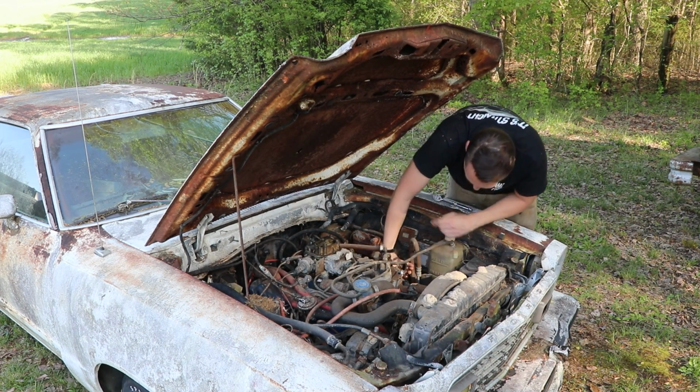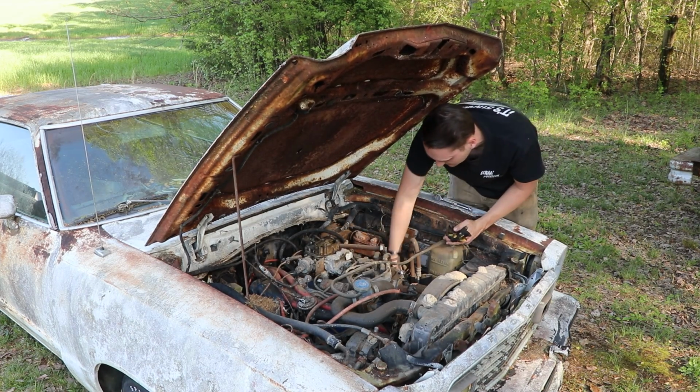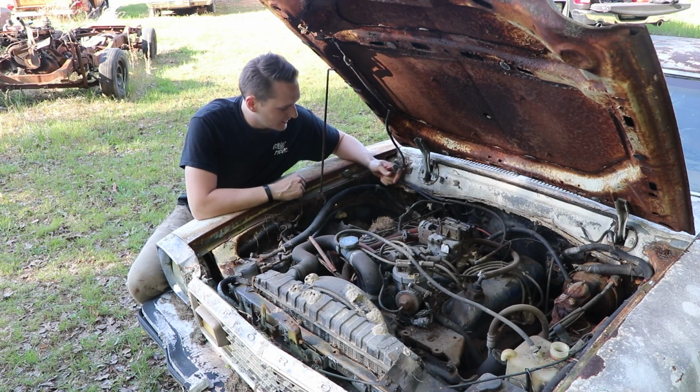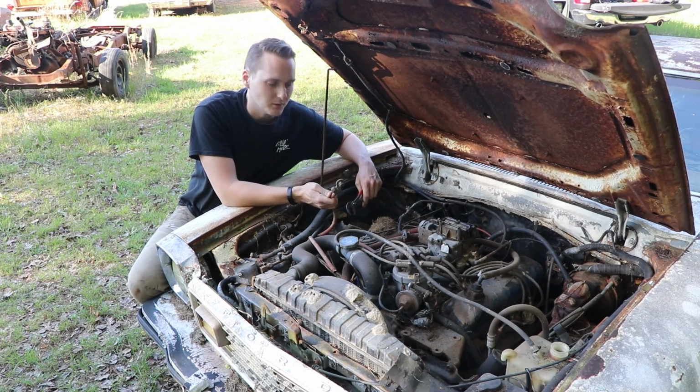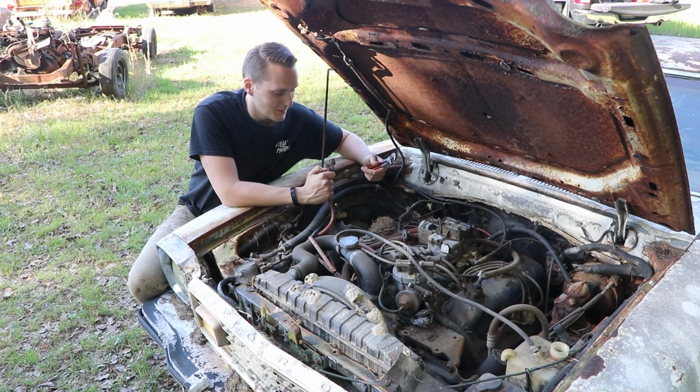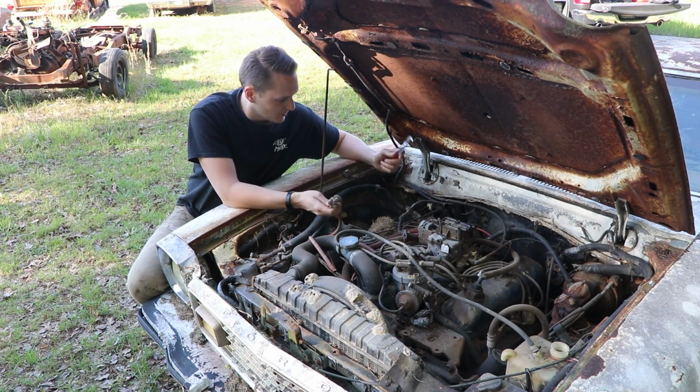So we'll just take that out of the equation altogether. So I'd like to put a battery in this thing, but there's two problems. One, we've got side post terminals. I didn't know that was a thing for Ford. Probably wasn't. Somebody probably added that on here. It doesn't look like a factory terminal.